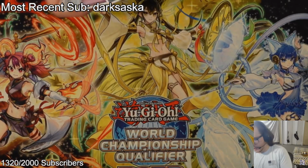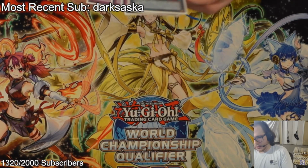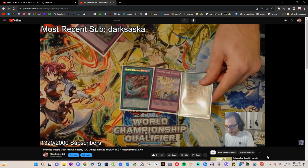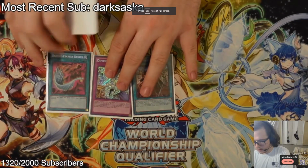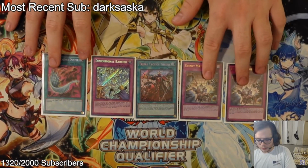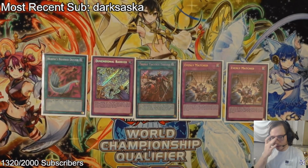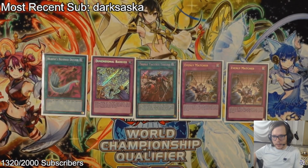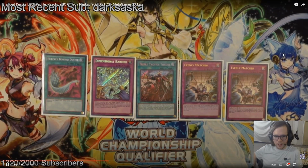So then there is the thrust package. 1 Harpies, 1 D barrier, 1 thrust, and then 2 Evenlies. I like the 3rd thrust. I was thinking about getting a Called By honestly because I could side out the hand traps and then it wouldn't be as much of a brick, but this is fine.